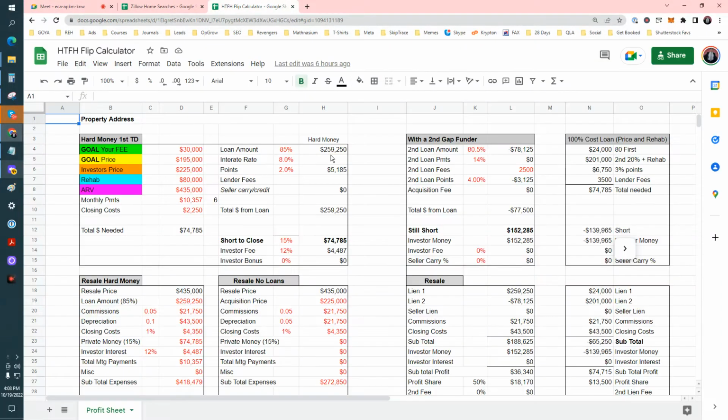Do you have like a calculator that you use, like a flip calculator? Yeah, I do. It's on my phone though. That's what I'm using right now. Okay. All right. So let's go over it. ARV is how much? 480. 480. What do you think the rehab is?